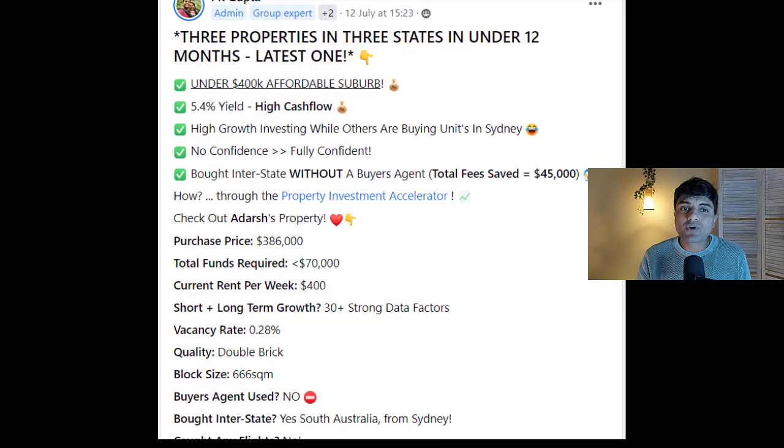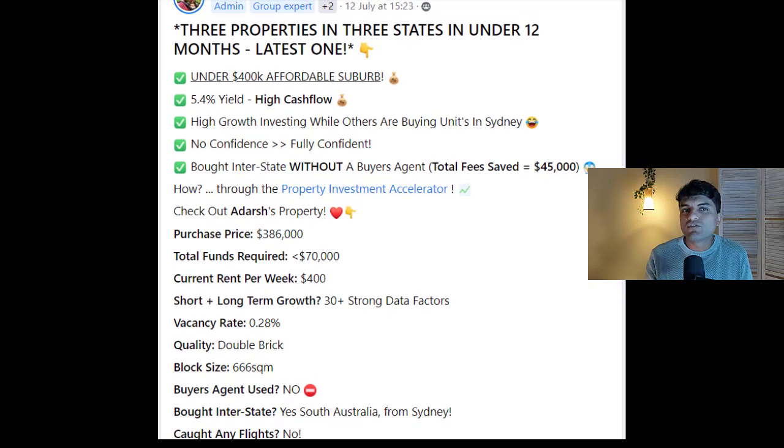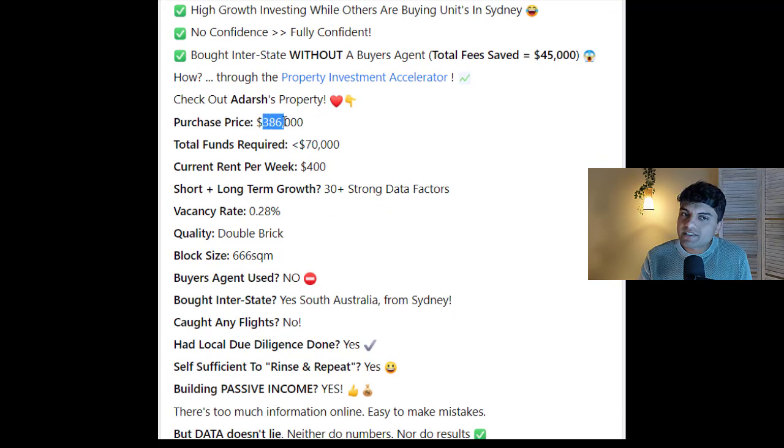Next property, 3 properties in 3 states in under 12 months. This is from Ardash, $400,000 suburb, good yield. While all of his friends are buying $1 million apartments in Parramatta and other places in Sydney, he's making right decisions, buying interstate, affordable properties, high yielding, where his borrowing capacity isn't affected as much. $386,000. He just needed $70,000 to do this deal.